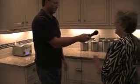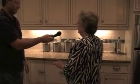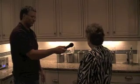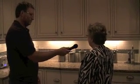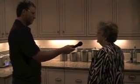Try to make it where it's seamless, it looks good, and it complements the countertop and doesn't conflict, so that you don't know whether to look at the backsplash or the countertop. They may be both beautiful, but you don't want them to fight each other. So, we try to help them go with a color and a style that's going to come out looking like they expect it to look.